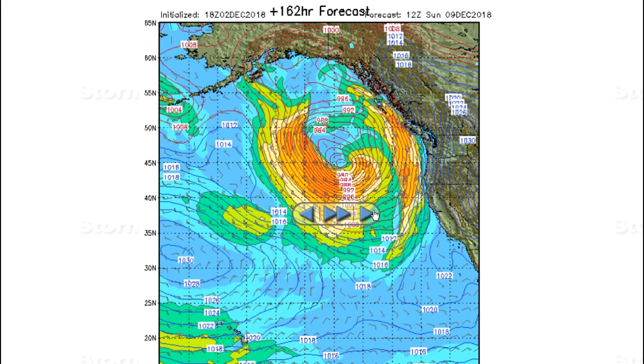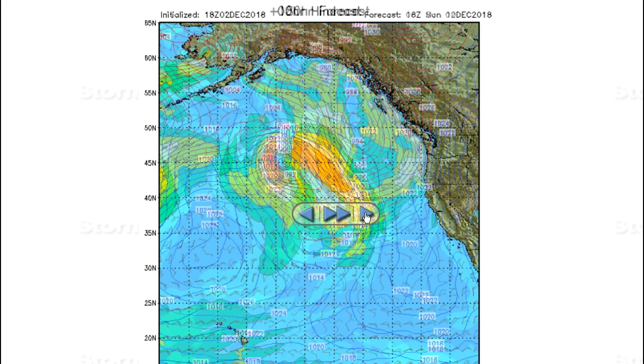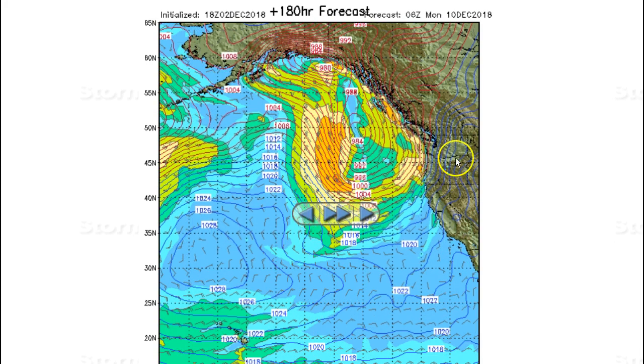But then by Sunday, it looks like a good solid front starts setting up off the coast. And the south wind machine kicks in. Still kind of east-northeast trades, not even trades. I'd say, just east-northeast winds for the Hawaiian Islands. On Sunday, kind of a mess for Northern California till we get into, whoops, we didn't get to Monday. So Sunday night's it. This low probably pushes onshore.